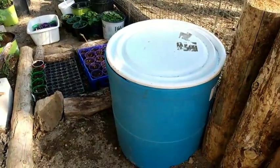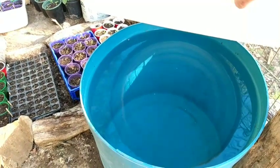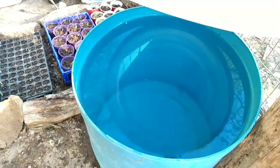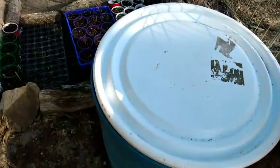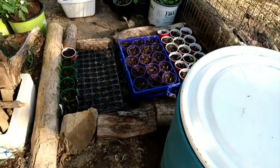This is just a cut-off 55-gallon drum. Had it for a few years. Usually I have my koi or goldfish in it and use it for a rain barrel. But here, I just want to be able to dip and water. You know what I mean?